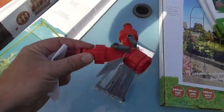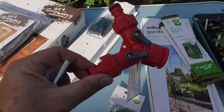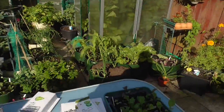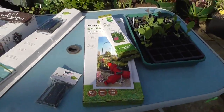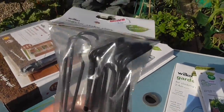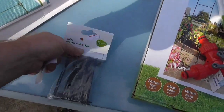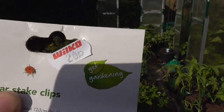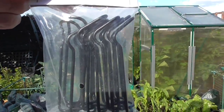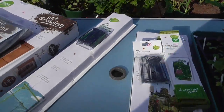I got a little adapter, nearly one of the most expensive things, a little diverter valve, that was about £2. And I got some pole clips, which I'll explain a little bit later, and again they were 20p, easy to put on and off the plastic poles that I use, so 20p again.